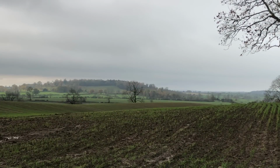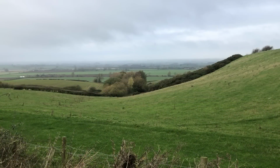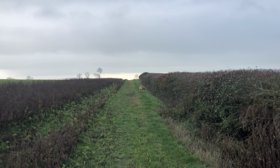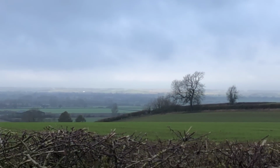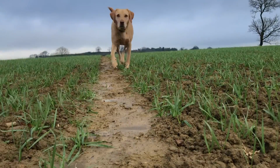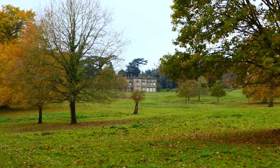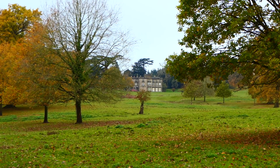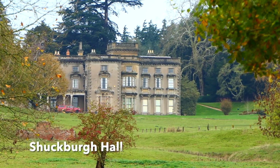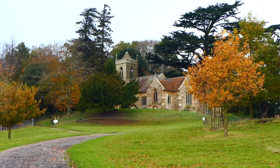There is the deer park. On top of that hill over there is where I've got to get to. This deer park is owned by the Shuckburgh family, and they have an estate in the middle of it, which they have been living in for over 1,000 years, the same family. Now, this is the magnificent Shuckburgh estate, which is private, but the church, its own church, can be rented out for weddings, and marquees can be put up on the land.